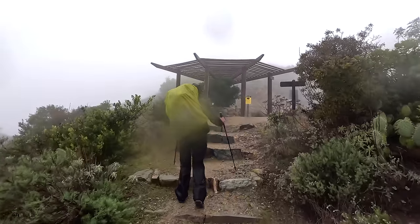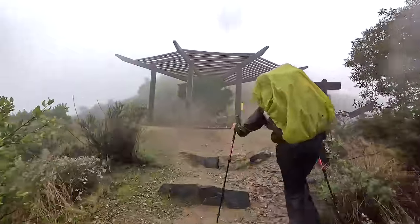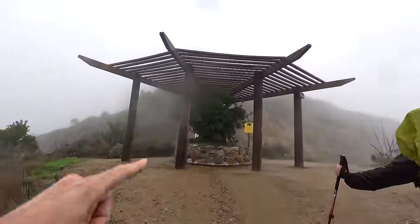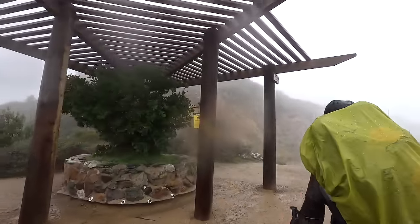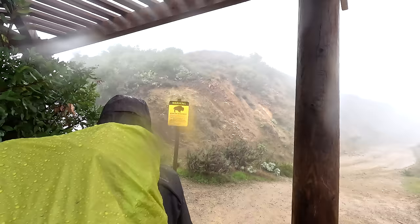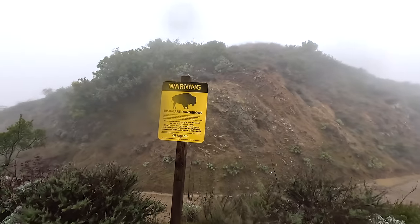I think we've made it up to our trail junction slash road junction. They've got this little somewhat covered overhang here. It's not gonna do as much good. And we also have a warning for buffalo, forgot about that. There are bison here and we gotta watch out for them at this point.